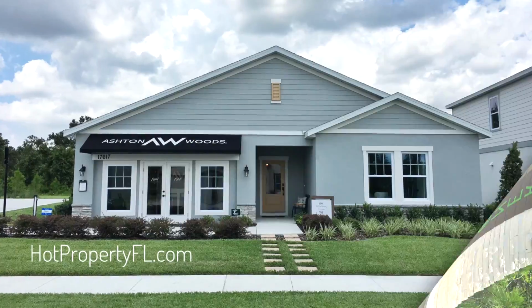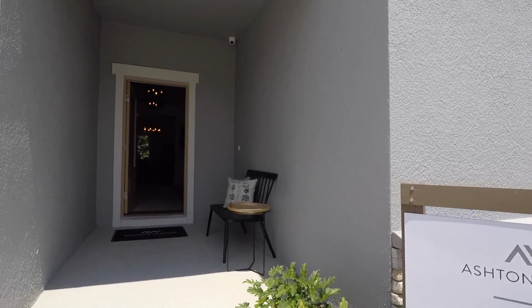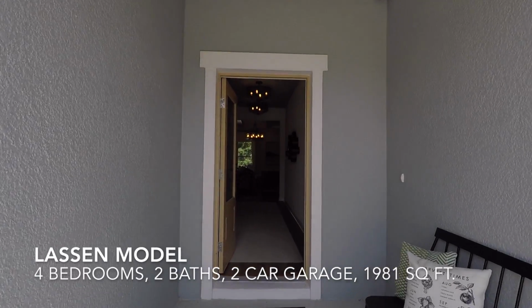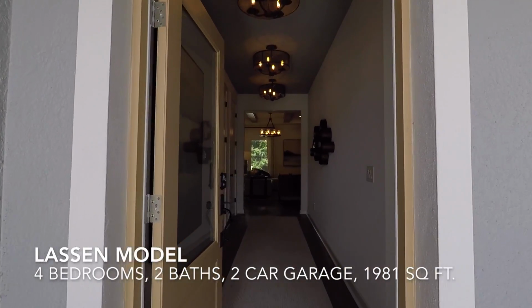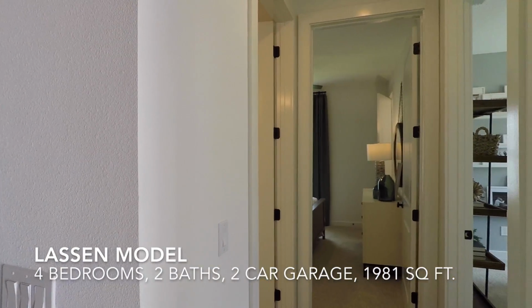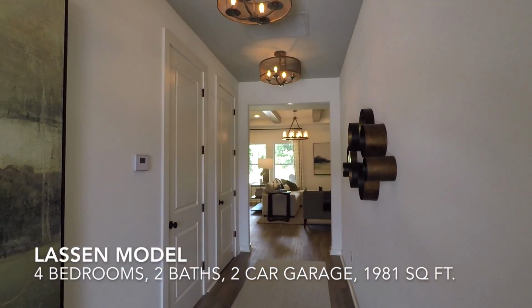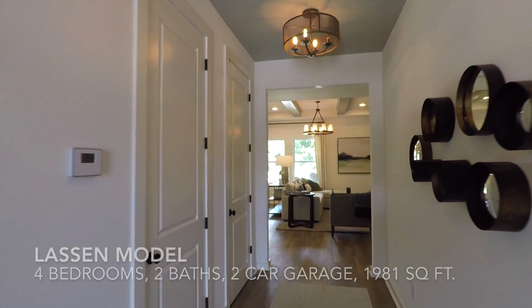I'm back out in Clermont. I'm in Serenoa, and I have another Ashton Woods model home I'd like to show you today. This is the Lassen floor plan. It is 1,981 square feet. It is a single-story home, four bedrooms, two baths, two-car garage. Please take a look around. If you like it, give me a call. I'd love to show it to you in person.